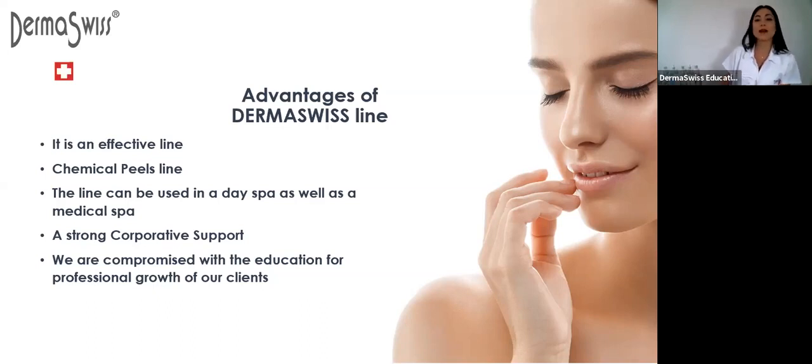Okay, so our line could be used in a day spa as well as in a medical spa, because we have a big line of masks, and these are luxurious masks, and as well we have the chemical peels, so you can play with that in different types of spas as well. We have a very strong cooperative support. Once you start working with us, you are going to have a representative, which is a person that's going to be contacting you to give you all the information of the company, about price list, about actives, about protocols.